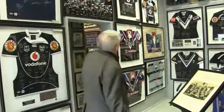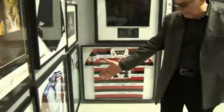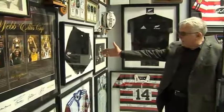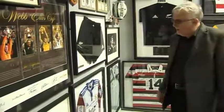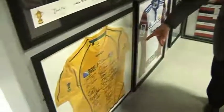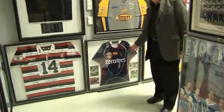I want you to come through here and have a look. Jimmy Cowan's Highlander shirt. Tom Donnelly, his pants from the Test match when he played South Africa. The 2011 Wallabies. And yes, Southland, you're in there. Look at this jersey. The Southland rugby team.